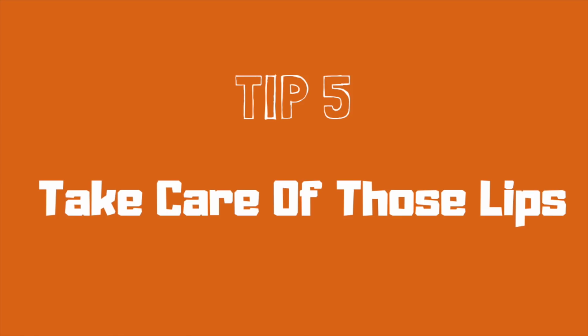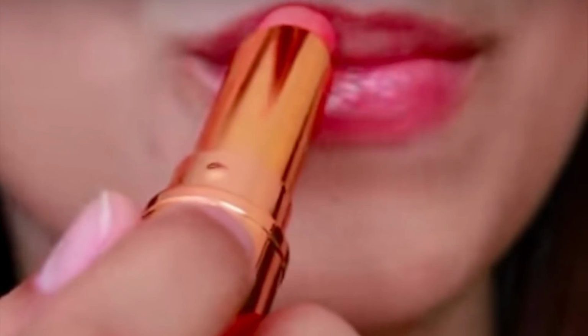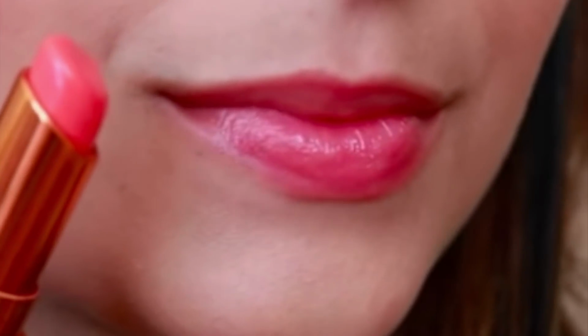Take care of those lips. We often forget to take care of our lips. Use a lip balm like the Cha Cha balm by Benefit Cosmetics that conditions and hydrates the lips with mango butter. This tint is buildable and gives you the softest lips.